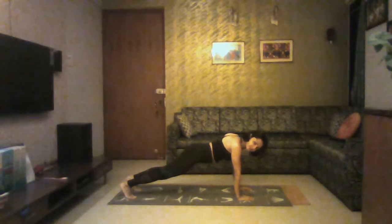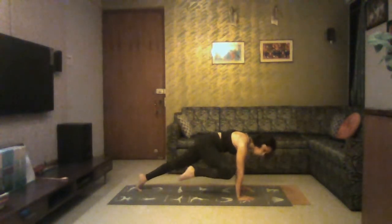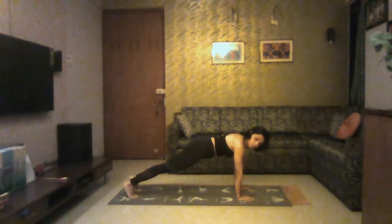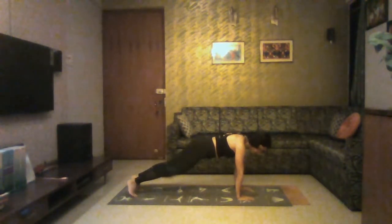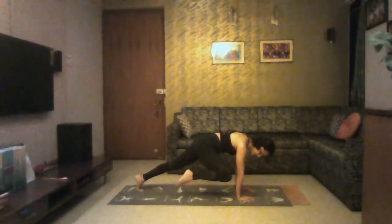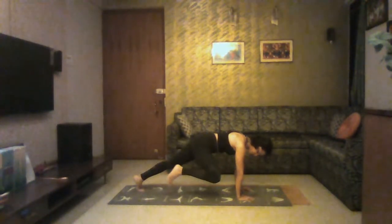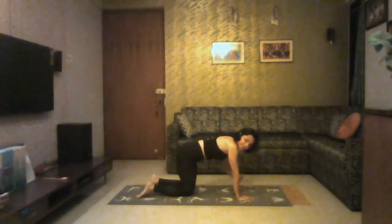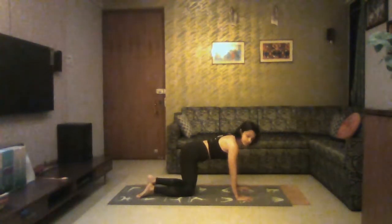In this exercise, what you need to ensure is your knee should not go below the elbow. If you can't get it all the way towards the elbow, it's fine. You get it till here. But the level of the knee when you are coming in front should not be lower than the elbow. Right? Let's do it now.